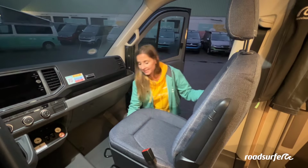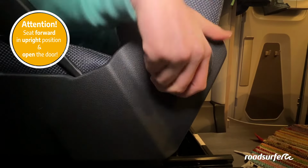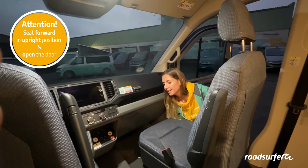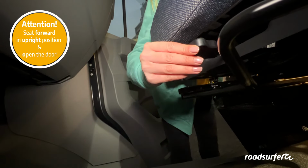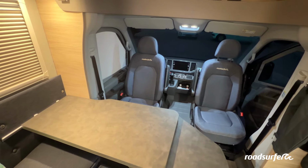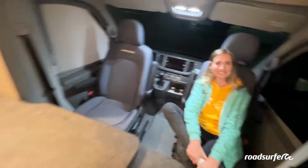First, you will need to pull the seat a bit forward, put the backrest in the vertical position, and then look for the lever under the seat. Then pull it to the side, and you can easily turn the seat. Now you have lots of space here, and you can easily sit 4 people.